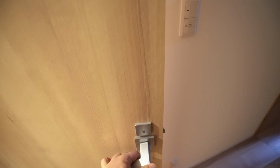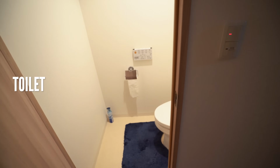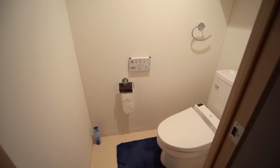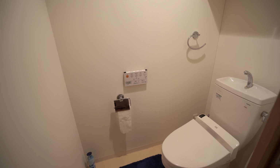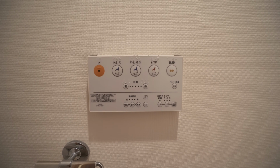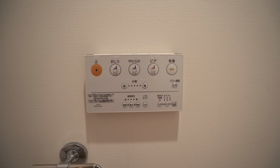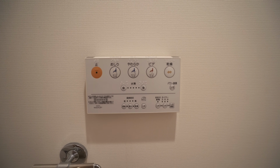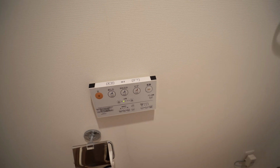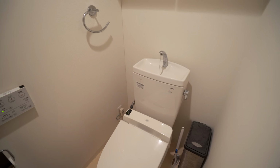So to the left of the main hallway is the toilet. It's separate from the shower so that when you use one, it doesn't take up the other. Plus the toilet is dirty and showers are for getting clean, right? So it's got a remote, a bidet, you can control the temperature and strength, and there's a drying function as well. And then there's a big flush and small flush option so that you're not using the max amount of water each time you flush.